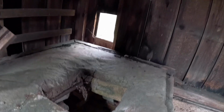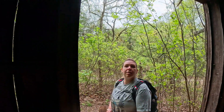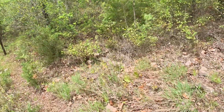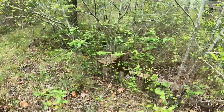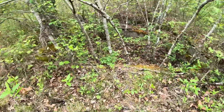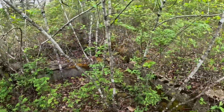Would have been where his oven was. Get really, really hot to melt things. They made horseshoes. Still some of the old iron left on the thing. That's pretty cool. Hey, blacksmith's not here. We gotta go. Okay, so this is what would have been here, the company store. Pretty cool. You can still see the old foundation down through here. Pretty neat. Not sure what that is. Old foundation ruins. So awesome.